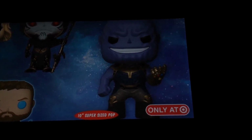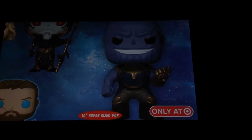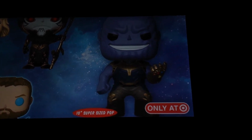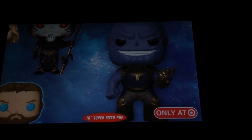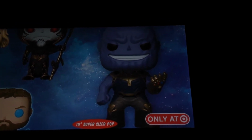And of course, he is going to be the main villain in the film, and I hope he doesn't kill everyone too much. And like I said, this is a Target exclusive version as well. And there is another one for him that we will get into in a minute. He is very cool as well. So that is it for Thanos.